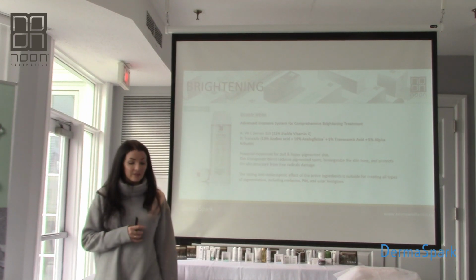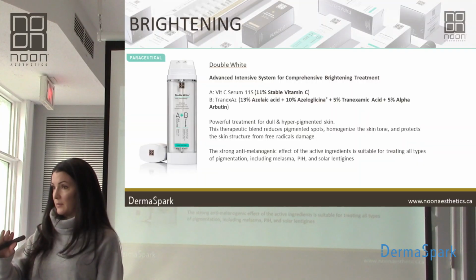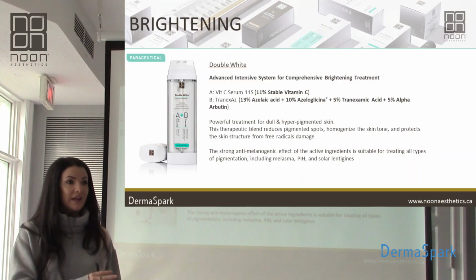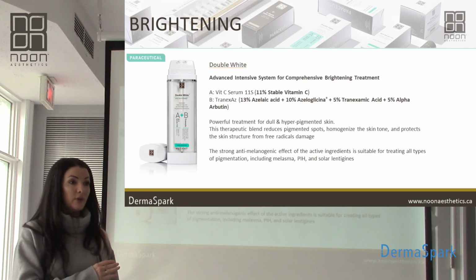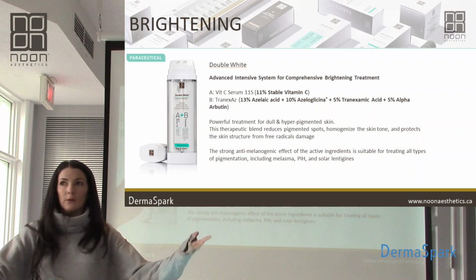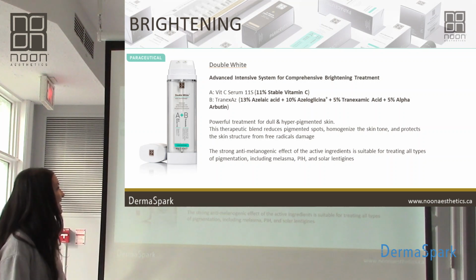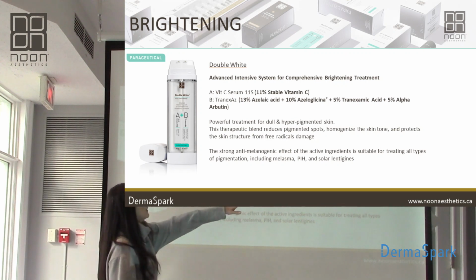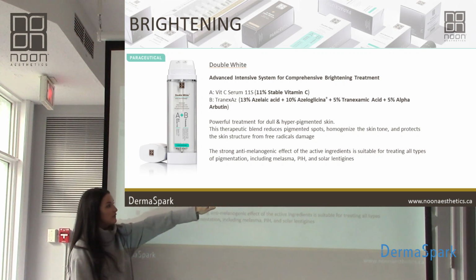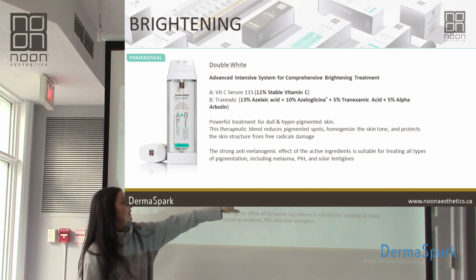So tranexamic acid is a beautiful tyrosinase inhibitor. It brightens the skin and it's safe for long-term use with no rebounding. Like, I don't get why anybody isn't slathering this all over themselves at all times, right? So what we did is we put a 5% tranexamic acid plus a 5% alpha-arbutin. Alpha-arbutin is a botanical brightener, so those two are working together there.